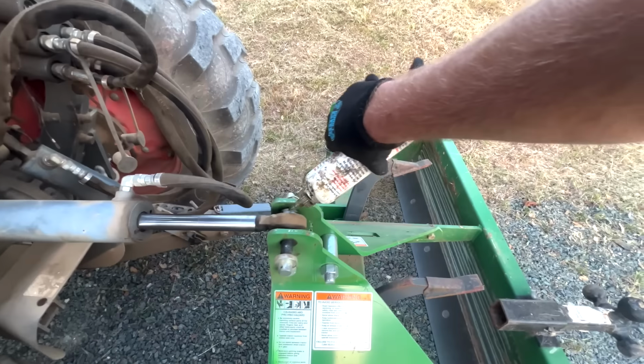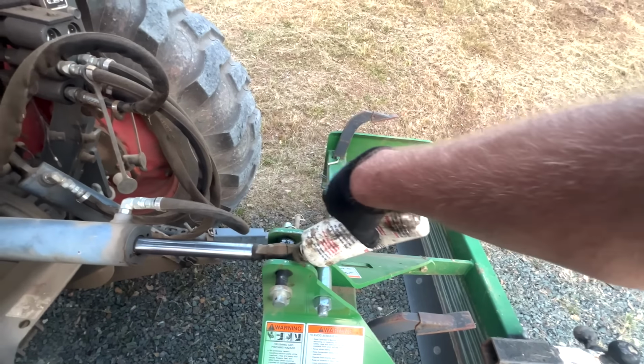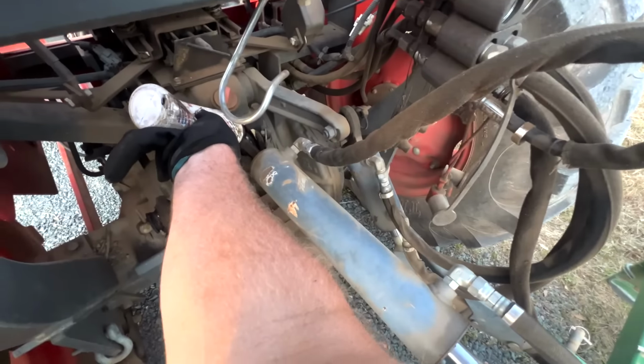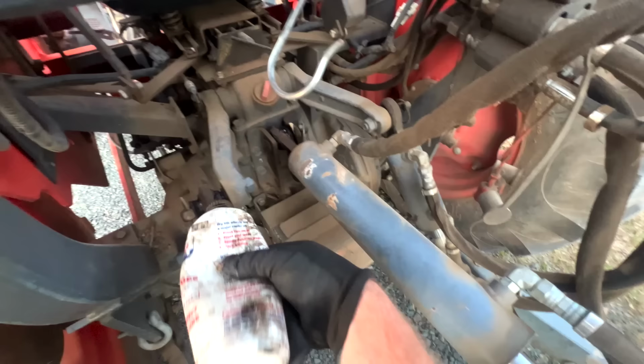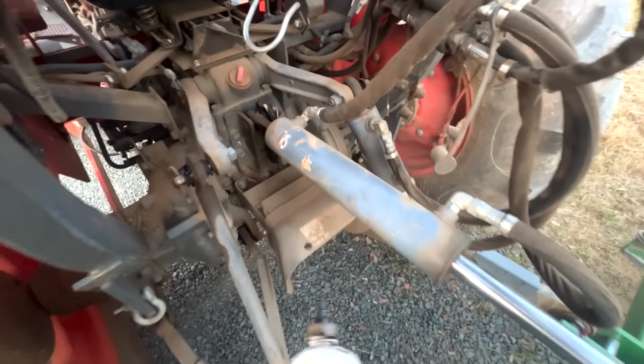You gotta make sure she stays lubed up. This stuff, it's nasty, so it's perfect for this: to lube your ball inside your swivel. I think a lot of people kind of neglect this spot. Unfortunate.